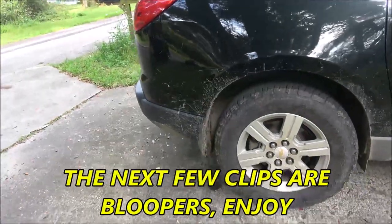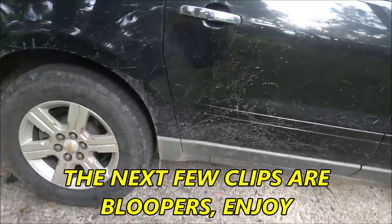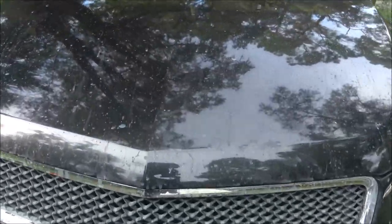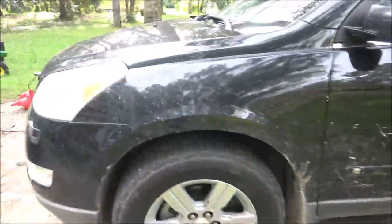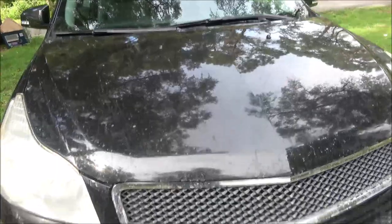I gotta talk kind of loud because the neighbor's playing his stupid music again, but not real bad, but we finally got some mud on it. That one clip that you seen where the mud came clear up here, we go through this car wash and you get that ceramic coating that's on it, see this side's not bad at all, and it pretty much slides right off, so pretty cool.